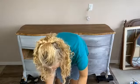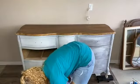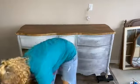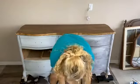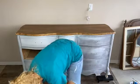So I'm gonna just put this on the plate. It is oil-based, so it's not a soap and water cleanup. I'll show it to you guys in just a sec. I just wanna be more careful of where I throw that because it is oil-based. I just got it all over my stool, but that's okay.